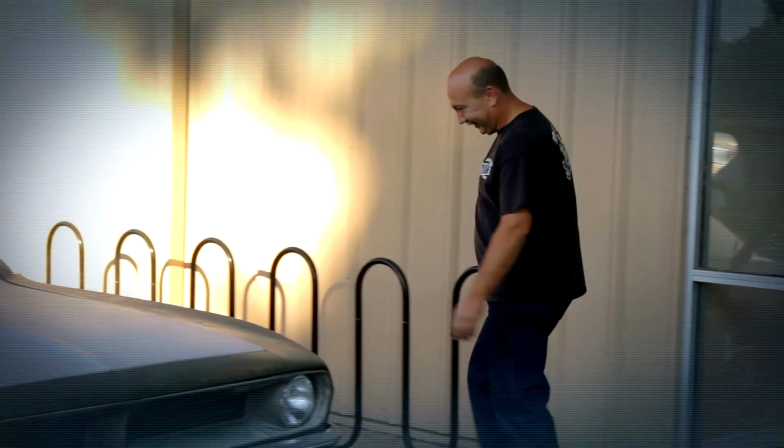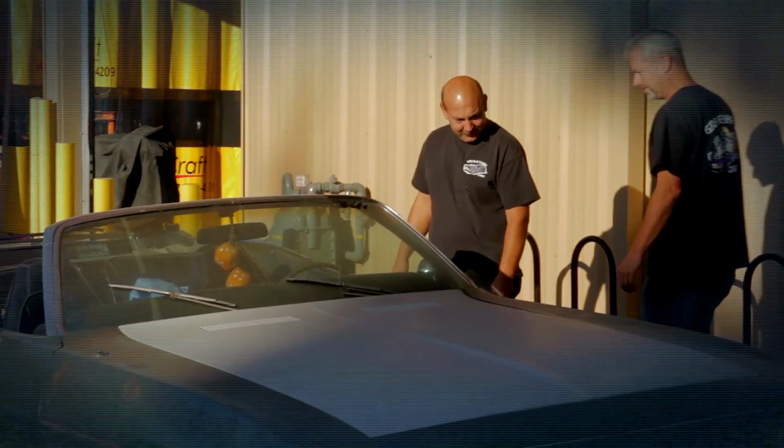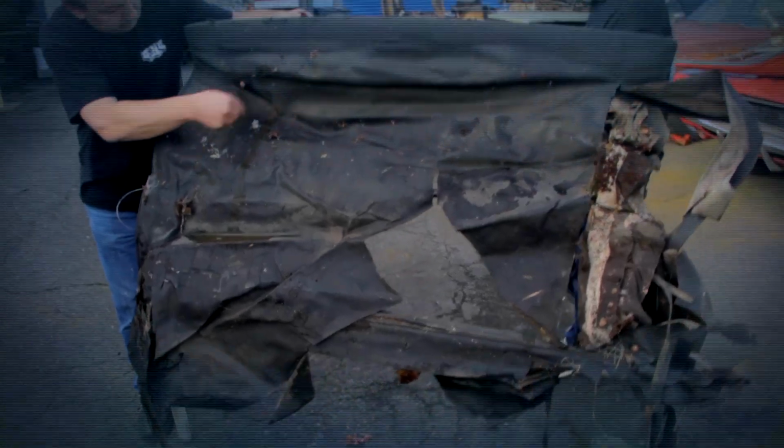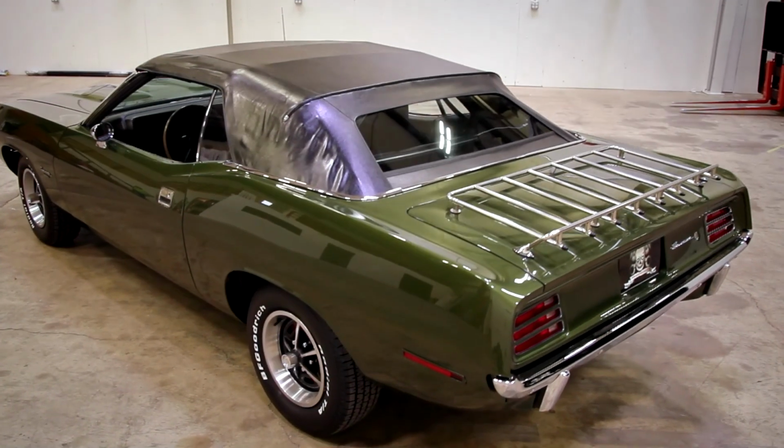Last time we saw the car, the paint on it was rusted and faded, and the hood was white from where it had been primered. The top on it was shredded, basically. Yeah. So now it's a completely redone car. It looks brand new.